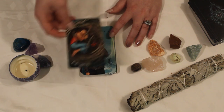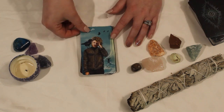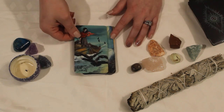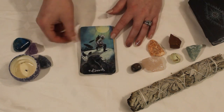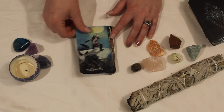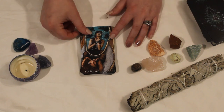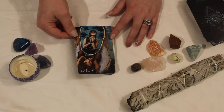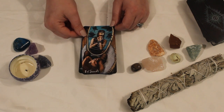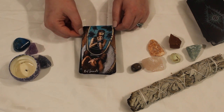The Four of Swords. Five of Swords. Six of Swords. Love this one too. Seven of Swords. This one is really interesting too. The Eight of Swords is one of my favorite cards. I don't know why. It's just always been really beautiful to me. And this is just incredible.